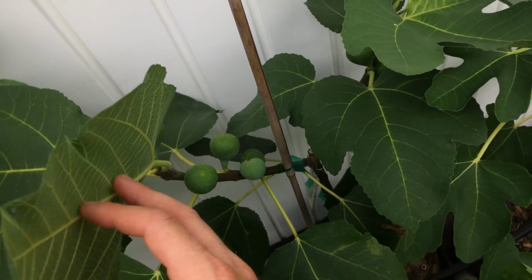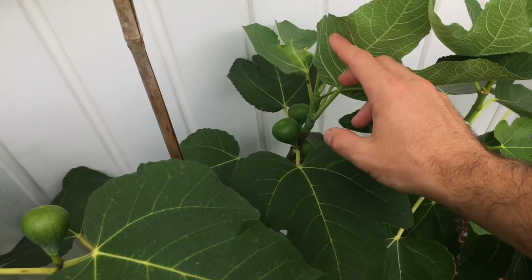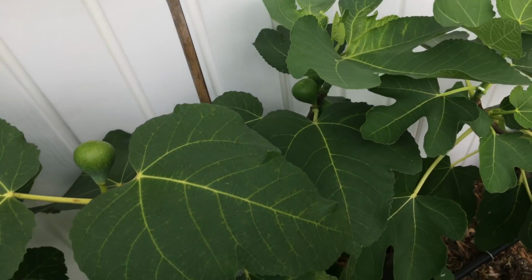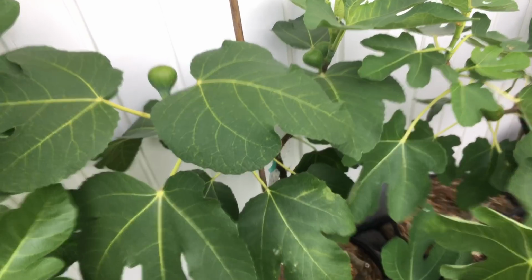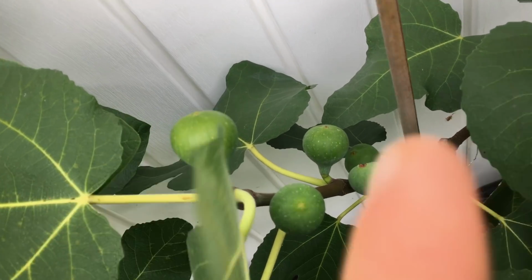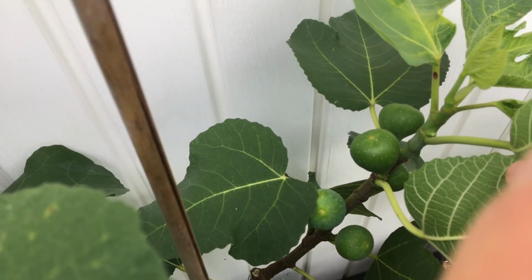But it'll definitely ripen fruit. Back here it seems to be a nice winner. It's a high quality fig. This is called Red Libya. And Red Libya, guys, is a fig that no one ever really talks about. But I ended up getting one.